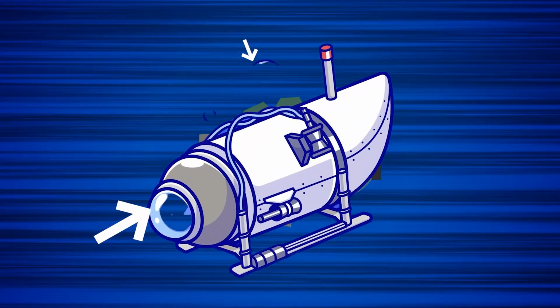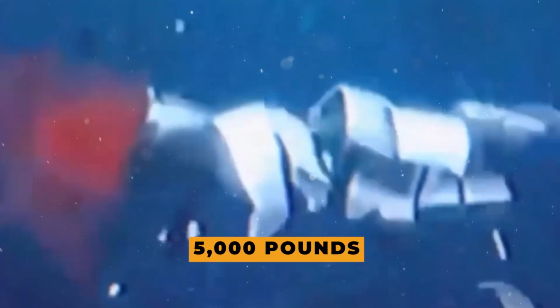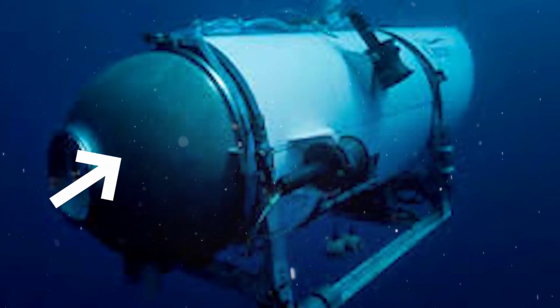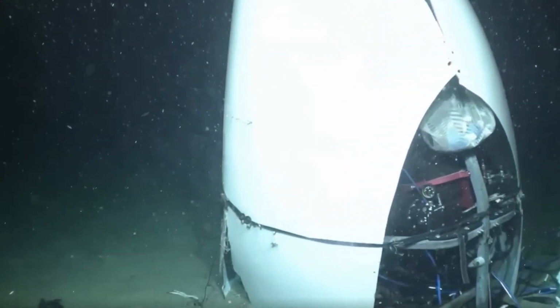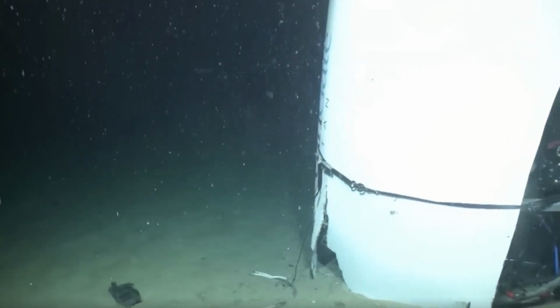The sub's collapse happened fast and violently. Tiny cracks spread through the carbon fiber hull at lightning speed, with nearly 5,000 pounds of pressure per square inch pushing against it. Within nanoseconds, the front titanium cap popped off like a cork, and the intense pressure hit the front of the sub hardest, crushing the hull inward toward the back.